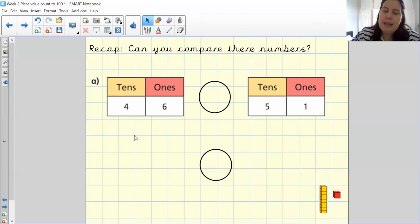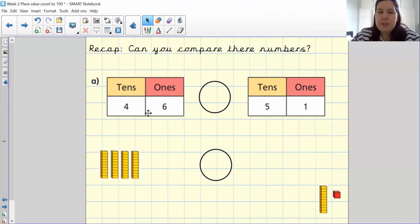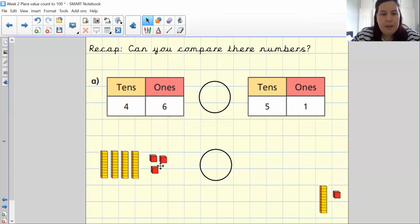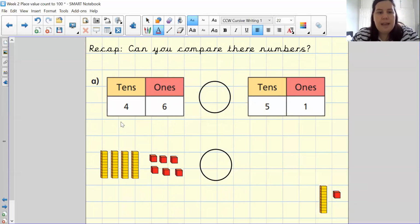So the first thing I'm going to do is represent 46 using my tens and ones. If I have 4 tens, count with me, 1, 2, 3, 4. So there's my 4 tens. And then how many ones? 6. Fantastic. 1, 2, 3, 4, 5, 6. So that means I have 40 from my tens and 6 ones. And if I add them together, I will have 46.